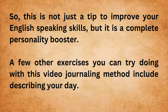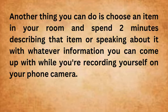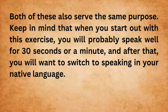A few other exercises you can try doing with this video journaling method include describing your day. At the end of every evening, switch on your phone camera and describe how your day went in English. Another thing you can do is choose an item in your room and spend 2 minutes describing that item or speaking about it with whatever information you can come up with while you're recording yourself on your phone camera. Both of these also serve the same purpose.